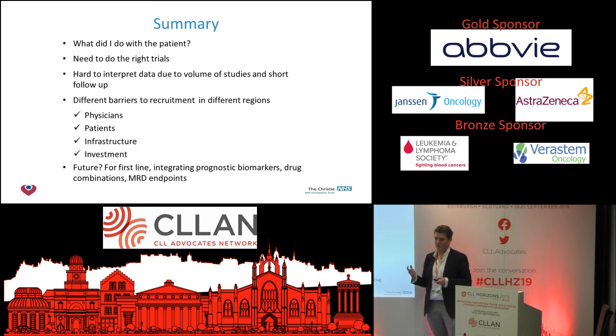Drug combinations, I suspect, are going to be the way we're going, because of trying to achieve better depth of remission with time-limited treatment. And I'd suggest that we should be looking at MRD as an endpoint. Better depth of remission will lead to longevity. And if our aspiration for CLL is cure, we have to be eradicating the disease. We are never going to cure CLL with treatments that just put people into long-term partial remission. Thank you.